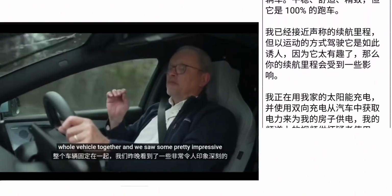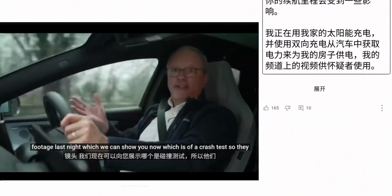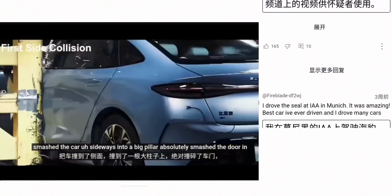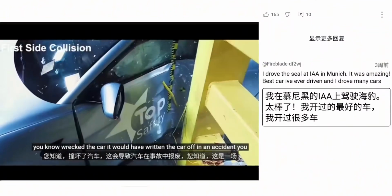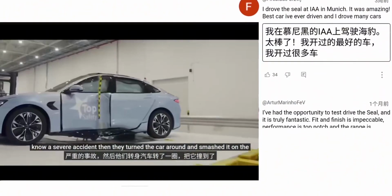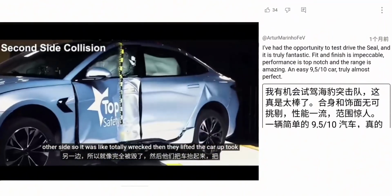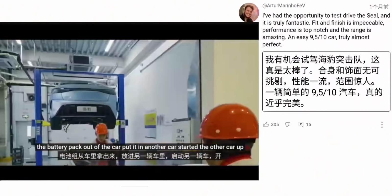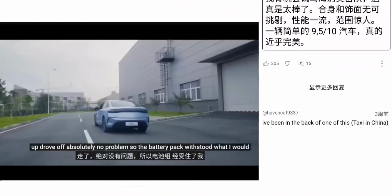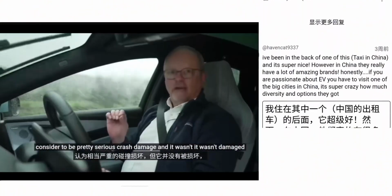And we saw some pretty impressive footage last night, which we can show you now, of a crash test. They smashed the car sideways into a big pillar, absolutely smashed the door in, wrecked the car. It would have written the car off in a severe accident. Then they turned the car around and smashed it on the other side. So it was totally wrecked. Then they lifted the car up, took the battery pack out of the car, put it in another car, started the other car up, drove off. Absolutely no problem. So the battery pack withstood what I would consider to be pretty serious crash damage.